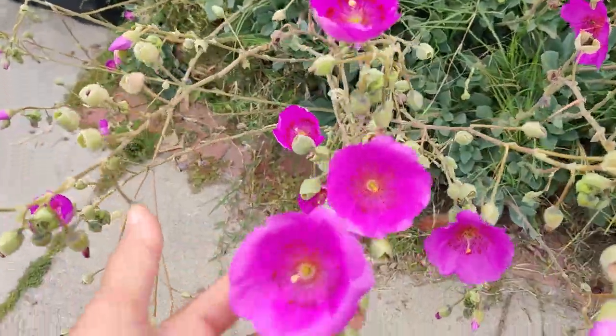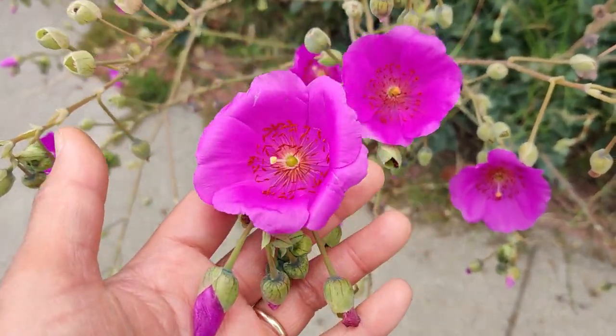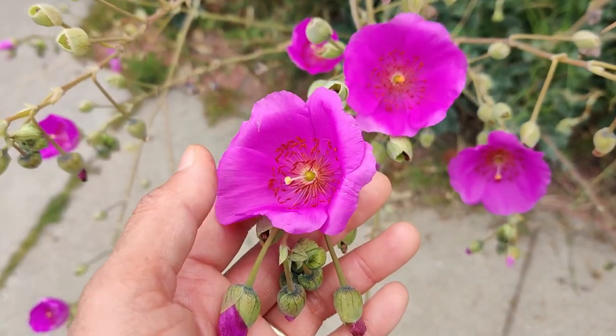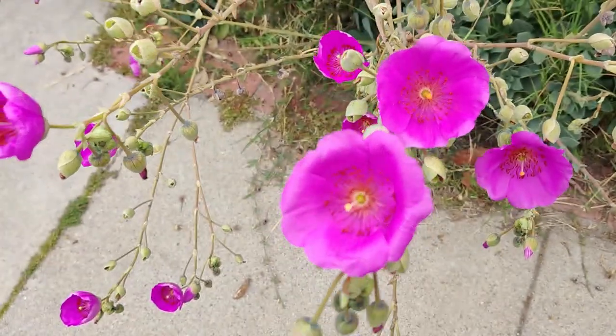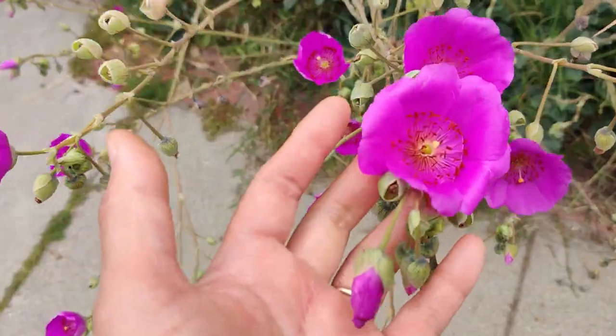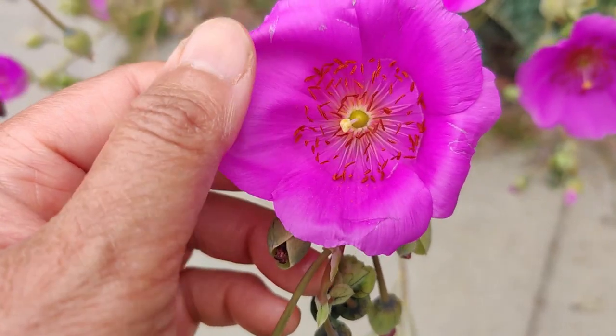I have these flowers as well, but they're so dainty. I think that when I cut them and I bring them inside, they'll just kind of shrivel up. So I haven't tried using these in floral arrangements, but they are really tall and they're really pretty, and very smooth and shiny.